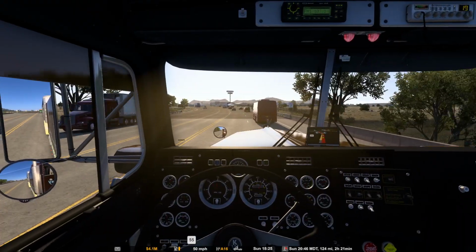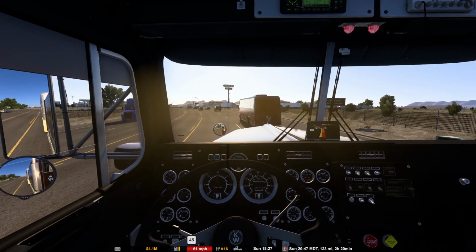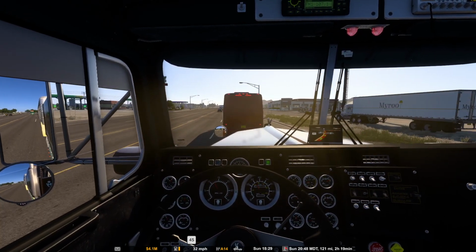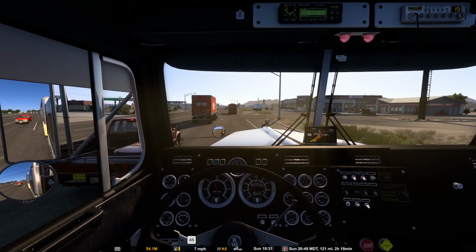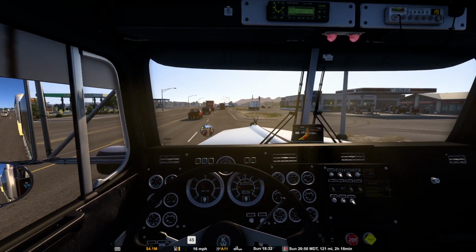Here we go. Let me just get back inside before we cause an accident or something. The big antennas on the mirrors. Air filters. Everything is cool on this truck, so I'm excited to drive it.